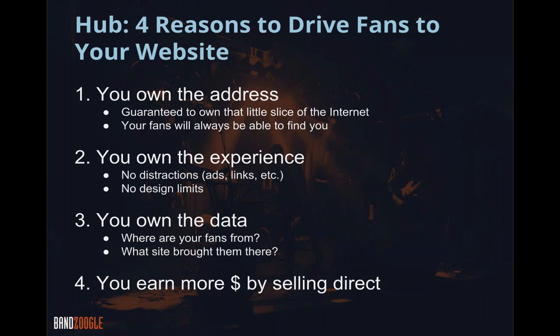But unfortunately with iTunes, those people are Apple's customers, so you don't get their email addresses, you don't know where they live, you don't know where they're coming from, how they got there. So it feels nice to get those sales reports, but at the end of the day, you can't do anything with that information, and you get 67 cents on the dollar or something like that. So selling direct as much as possible is super important.